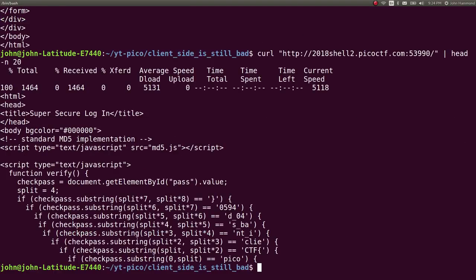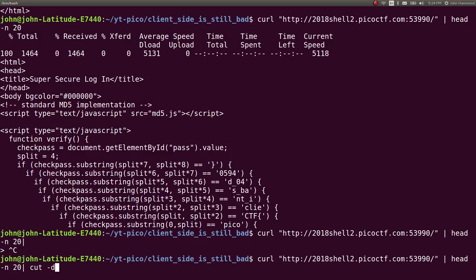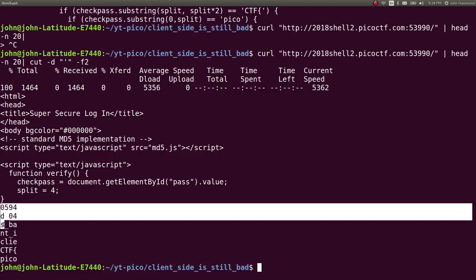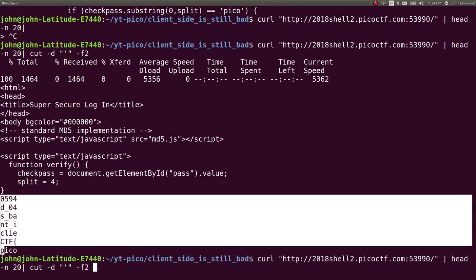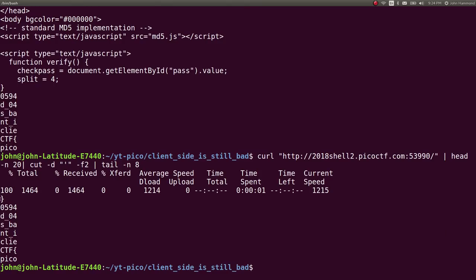Okay, cool. Then we can try and run our cut command where we cut with the single quote as a field delimiter. Let's get the second column here. And let's head or tail just these 1, 2, 3, 4, 5, 6, 7 lines with minus n, I guess 8 because we want the curly brace at the end.